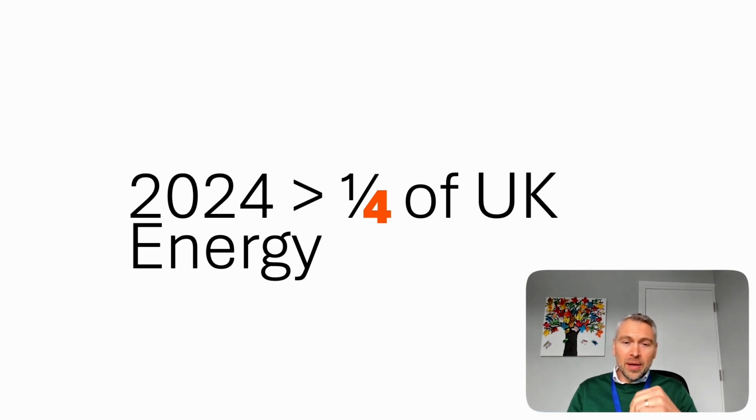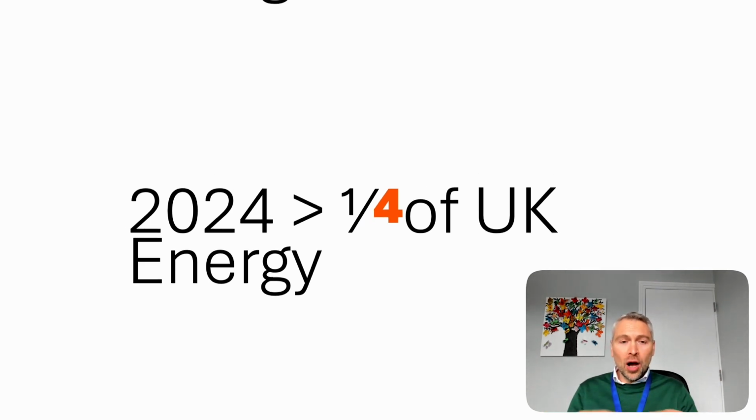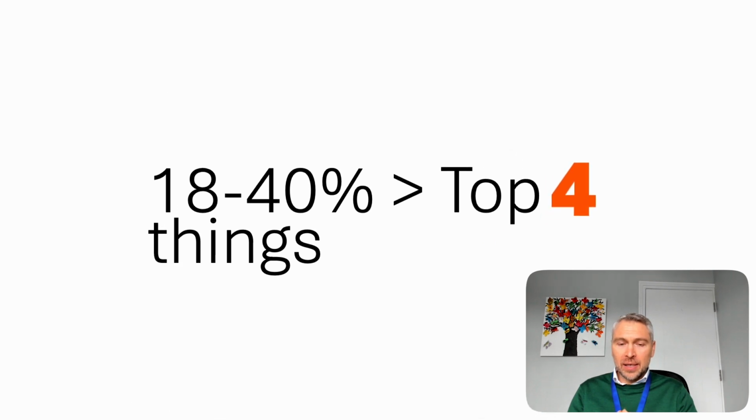But probably the most important thing to think about in your own organization is how much of your carbon footprint is going to be represented by IT. Across our customer base, we see customers ranging from between 18 and 40% of their overall footprint.